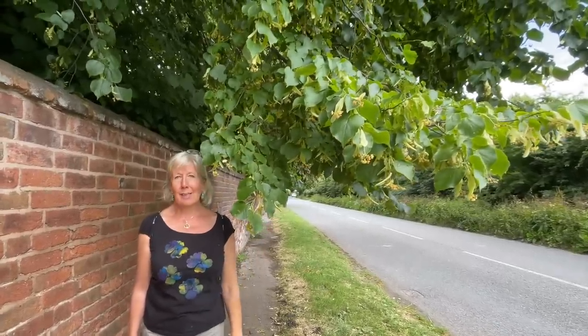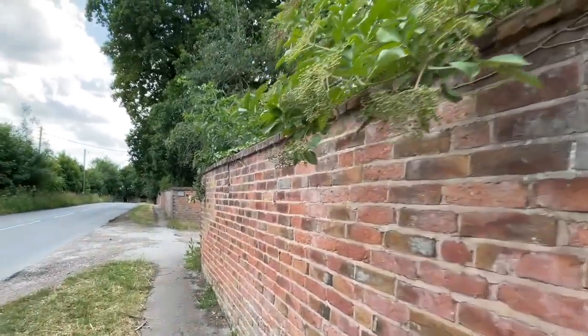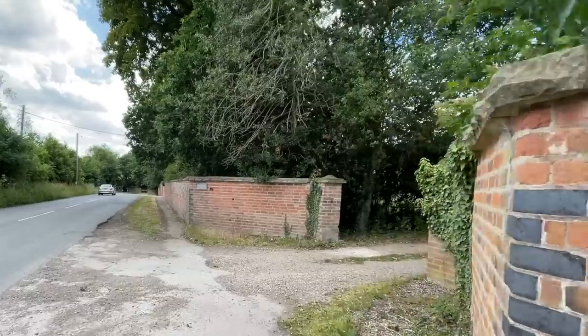So next year, maybe. Isn't there a song about the linden tree? I don't know. Is it Schubert? I don't know, I've never heard of it. Answers on a postcard.